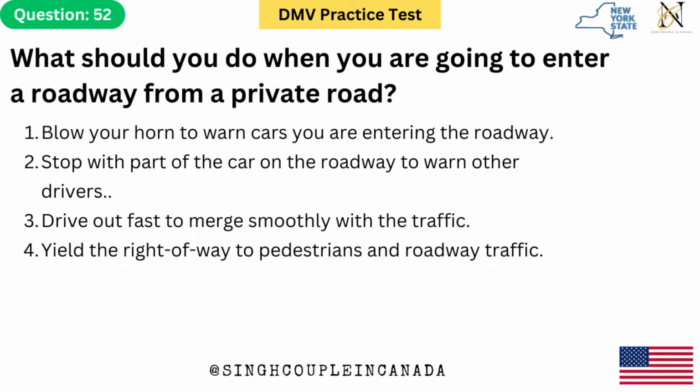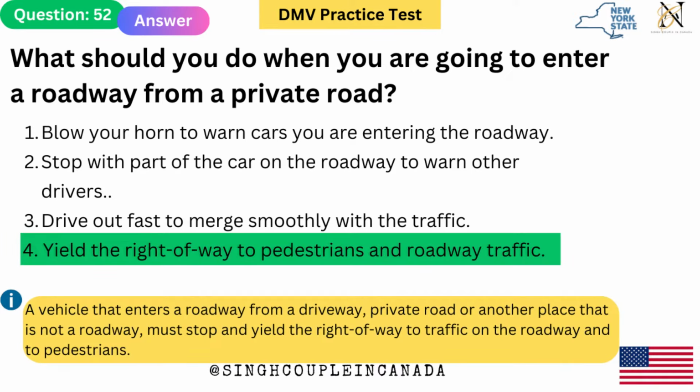Question number 52. What should you do when you are going to enter a roadway from a private road? 1. Blow your horn to warn cars you are entering the roadway. 2. Stop with part of the car on the roadway to warn other drivers. 3. Drive out fast to merge smoothly with the traffic. 4. Yield the right-of-way to pedestrians and roadway traffic. The answer is 4. Yield the right-of-way to pedestrians and roadway traffic.